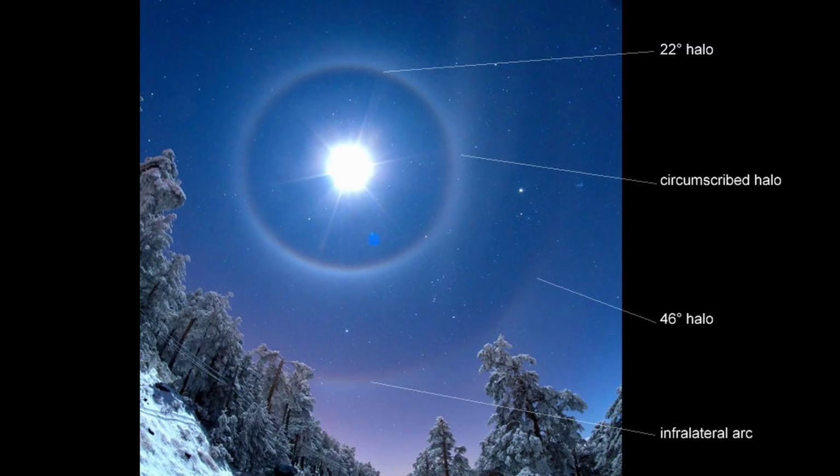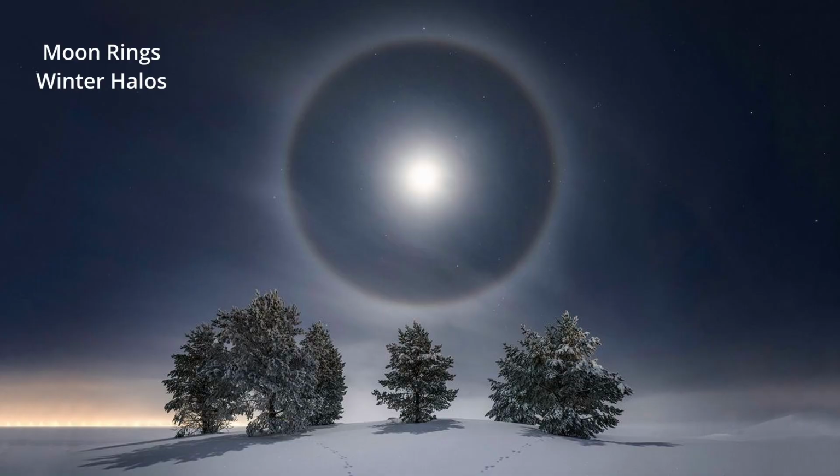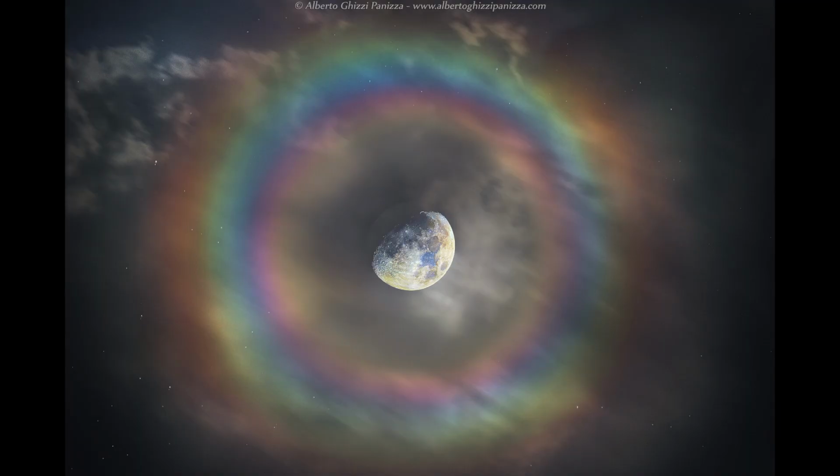There are also 46 degree halos, which, as you must have guessed, are larger than their 22 degree cousins but also fainter in light intensity. Halos can also occur in moonlight, as you see here. These beautiful halos are called moon rings or winter halos, but they're technically the same optical phenomenon. What distinguishes them from solar halos is the source of light.